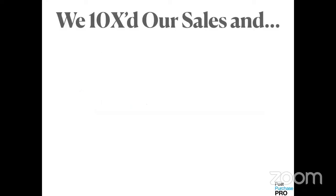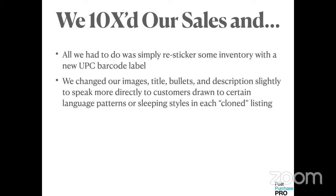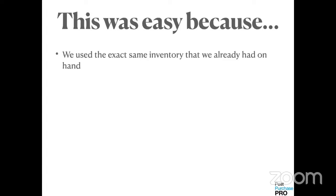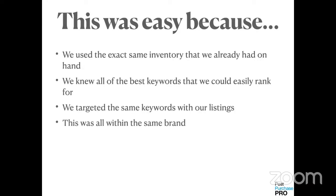So we 10x'd our sales, and all we had to do was simply resticker some of the inventory that we already had with a new UPC barcode. We changed our images, our title, our bullets, and description slightly to speak more directly to customers drawn to certain language patterns or sleeping styles in each of our cloned listings. This was easy because we had the exact same inventory on hand. We knew all of the best keywords because we had been running PPC campaigns. We targeted the same keywords with our listings. This was all within the same brand.